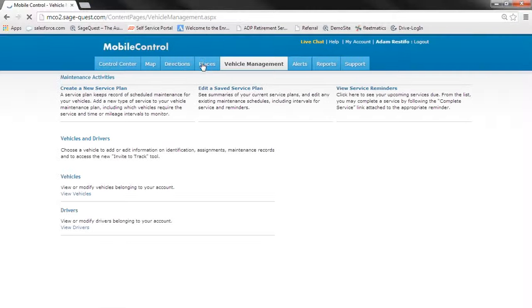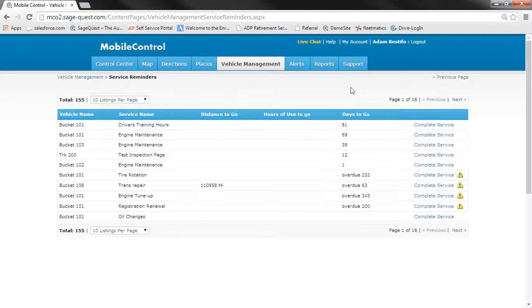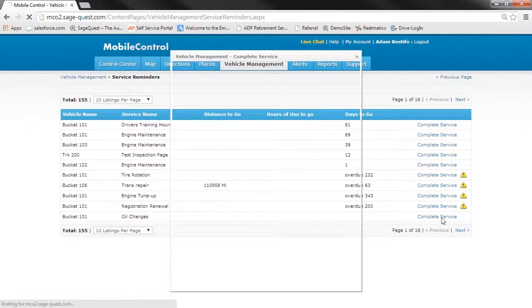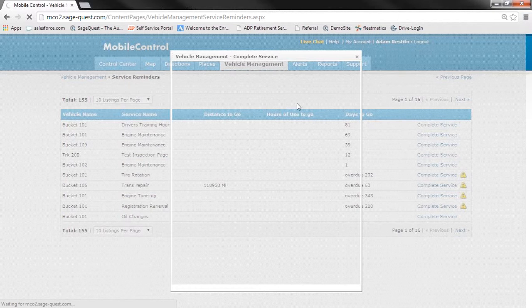So you're going to have a couple easy ways to access that data. You can go in and view service reminders for your entire fleet. It'll show you things that have triggered a reminder. Anything past due is going to come with the yellow warning label. You're able to simply complete the service. So if the oil change that you set up was done, simply click complete.